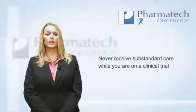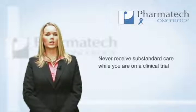Patients who participate in cancer clinical trials will receive a treatment that is similar to what they would receive if they were not enrolled in a study, with the possibility of the addition of a study drug. Clinical trials are the most important step in finding new drugs to treat disease.